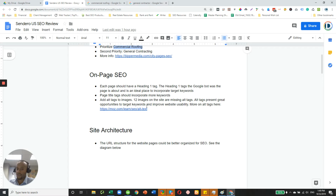On-page SEO. So I would say that I found a few common things that need to be cleaned up, but probably the most important here is the absence of heading 1 tags. Heading 1 tags are very important. They pretty much tell the Google bot what that web page is about.